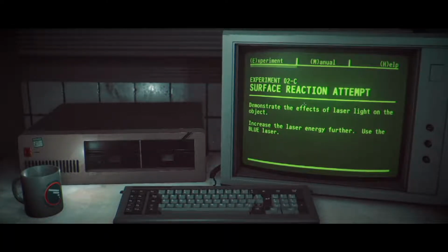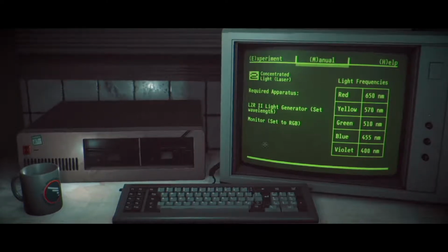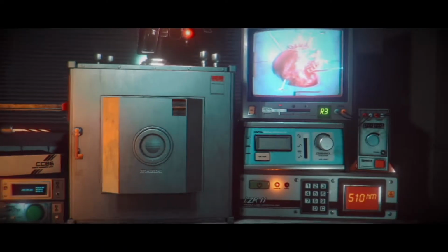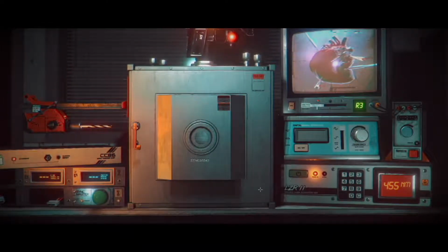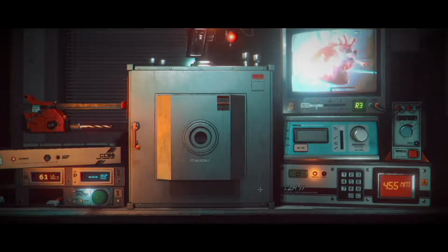Eventually this is going to start going tits up and shit's going to go wrong. I'm going to get scared. It's going to become a lot more unnerving. 455. I can do that. Do I want to? It's a different question. I don't like the high-pitched noise. I think an alien scare is going to pop out of the heart.